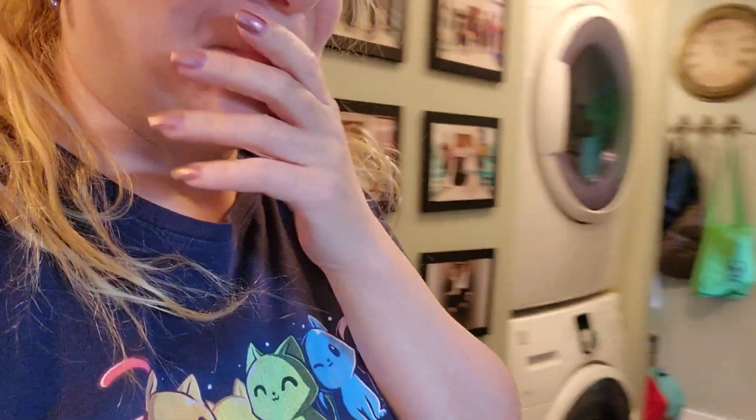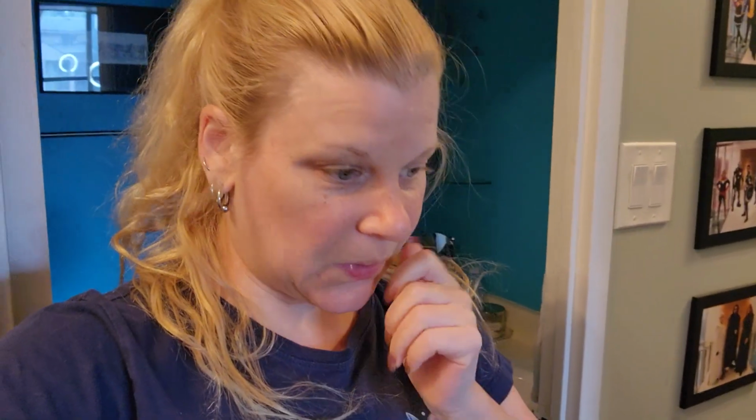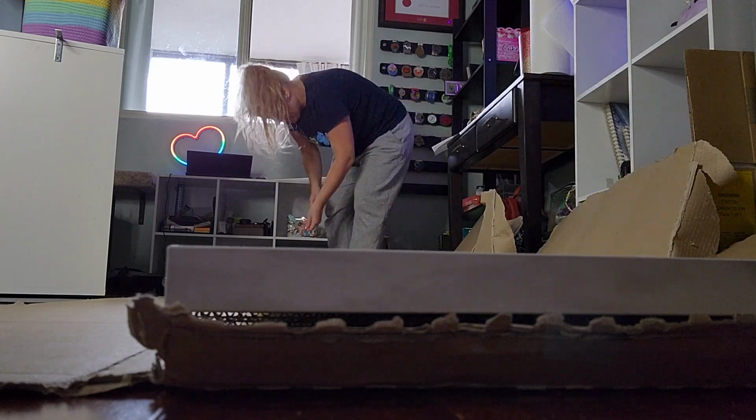Okay, I got it in the room. It thankfully kind of twisted through my bedroom into the bathroom and then straight through. It is so heavy that when I put the legs on, I don't know how I'm going to flip this over. Whew, okay. I am sweating up an absolute storm doing this.